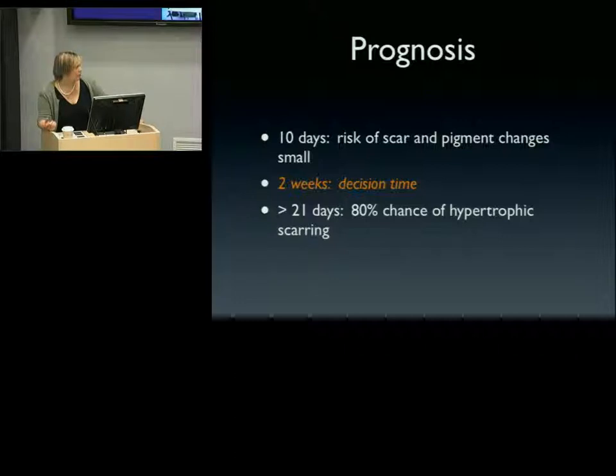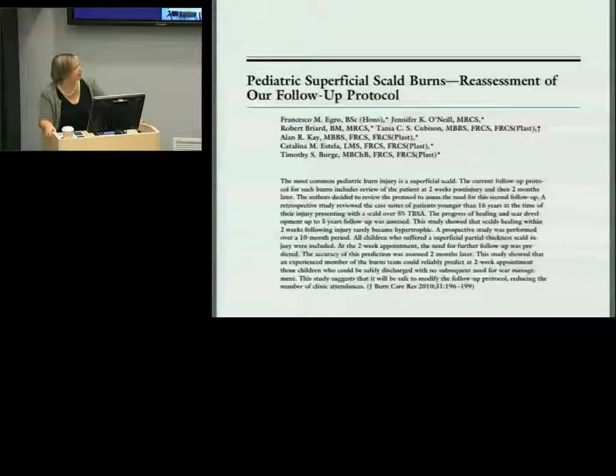But beyond that, it's just clinical judgment, and probably the more you do it, the better you get in terms of predicting who you think is going to have a problem with scarring. So somewhere around that 7 to 14 day window is when I think we need to be looking at these burns and making a decision about getting them healed so that we don't have problems with scarring down the road.